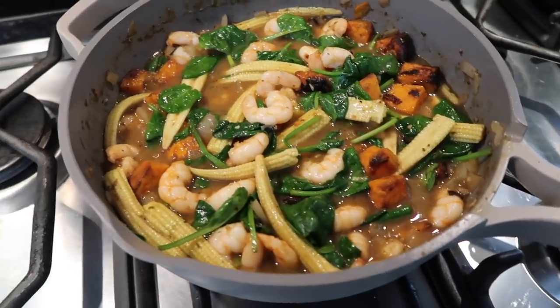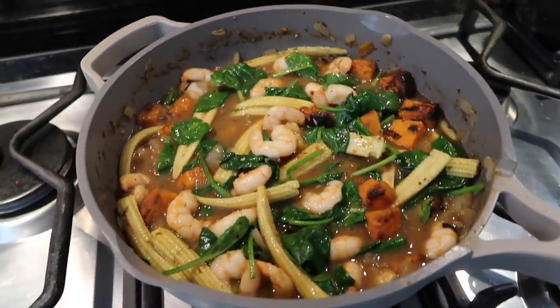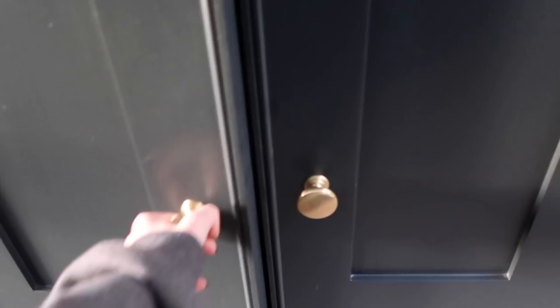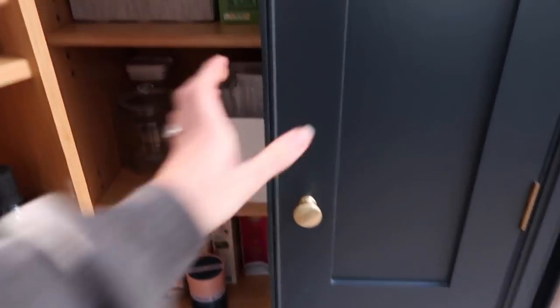And here is the finished curry. I literally love this pan so much. It's the Our Place Always Pan. I did work with them over on Instagram a while back, but I honestly love it so much. So the curry was delicious. Oh, I feel like I'm zoomed in. I am, there we go. Yeah, the curry was delicious.